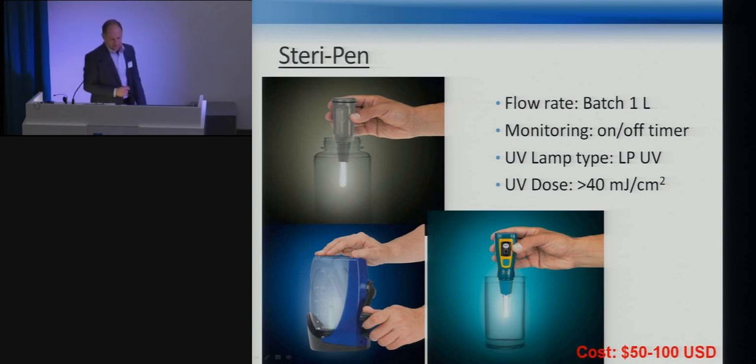But this provides you a very high dose of UV, and you can buy it in an outdoor store for $50 US to $100 US, depending upon what type you have. These all are battery operated, just AA batteries, or you can get other types of batteries. They also have solar powered ones that have a rechargeable battery.